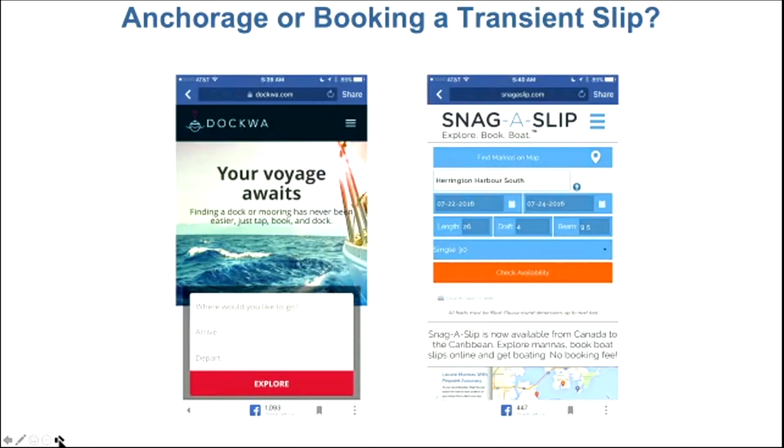So in addition to the chart plotters, you have tools that will allow you to actually book your slip electronically. This has changed passage making tremendously. It used to be that you would have to plan pretty far in advance and make a booking, what's called a transient slip. It's like a parking place for your boat.